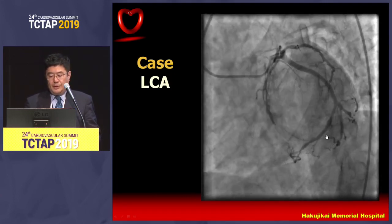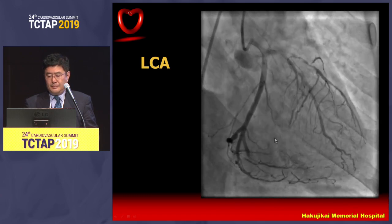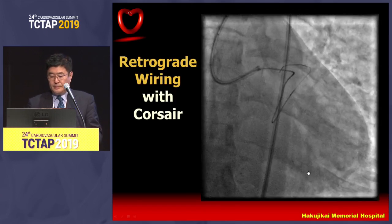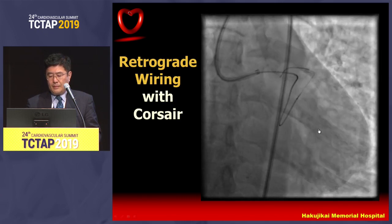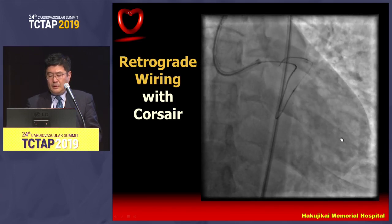In this case, the proximal LAD is occluded. Here is the CTO segment, and at that time, I used this septal-septal connection. Actually, the retrograde wire had already gone into the proximal true lumen. However, the Corsair catheter did not advance anymore.